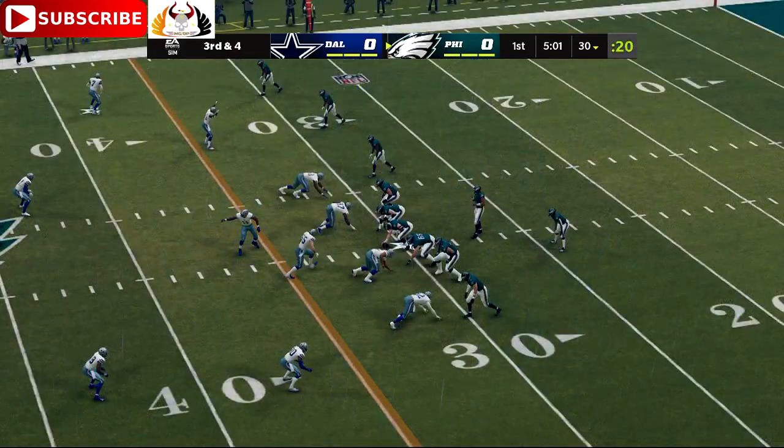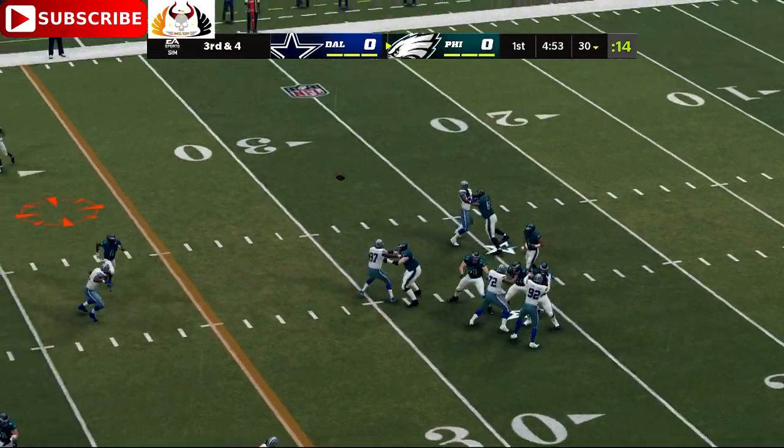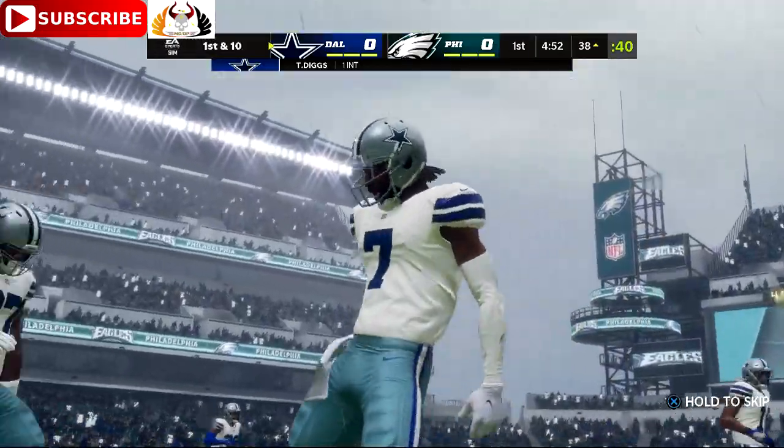And they'll look to avoid an early 3 and out here on 3rd and 4. Hurts into heavy traffic, and it's intercepted. Picked off by Trevon Diggs.